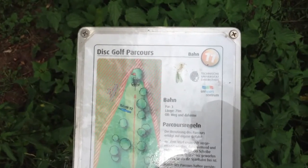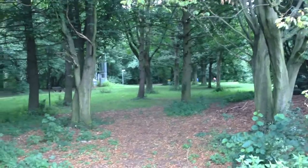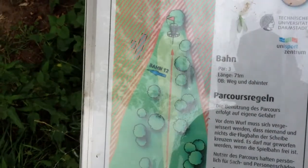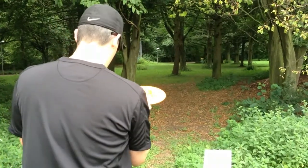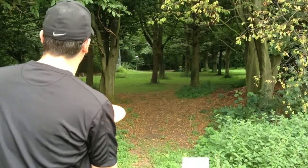Hole number 11, one of the meanest holes on the course. It's not that long, like 70, 75 meters. You have to go through all of these trees here. But if we take a look back at the little map here, you see the out of bounds everywhere around the basket. That will be interesting. So here comes James with his throw on 11 here. He's trying to forehand it.